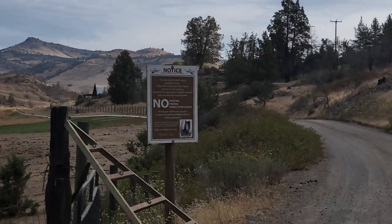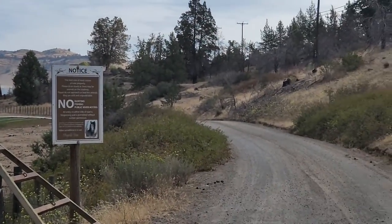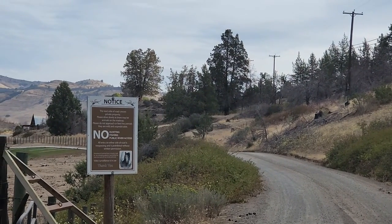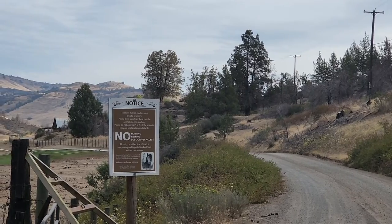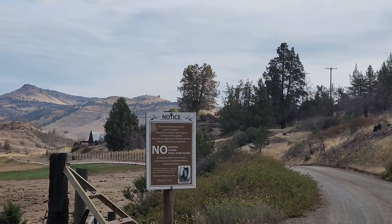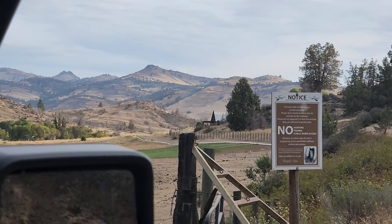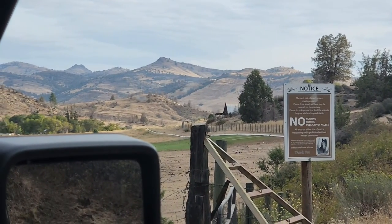So I reached this sign that said that the next mile of road down here is trespassing on property. And it's not that you're not permitted. It looks like they're granting you permission. They just want you to be very careful and respectful, and I get that. But it's getting to the point to where I was going to turn around anyway. So I'm working on turning around.